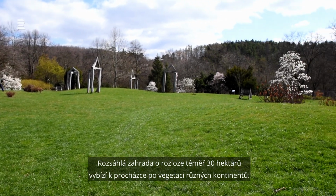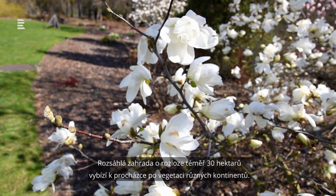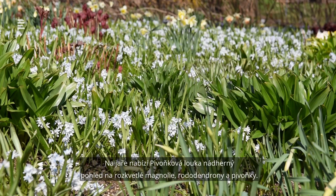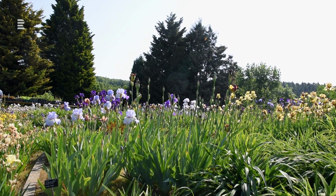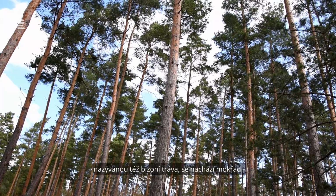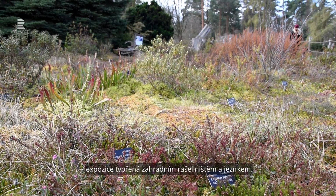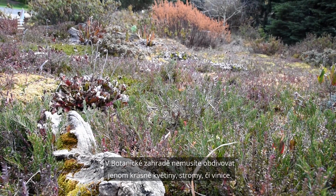The extensive garden, almost 30 hectares in total, offers a walk through the vegetation of various continents. In the spring, the peony meadows offer a wonderful view of magnolias, azaleas, and peonies. The southern edge of the meadow is covered with low American prairie grass, also called bison grass. There is a small wetland area where you can find a bog and a pond, and if you're lucky, you might spot some turtles or frogs.